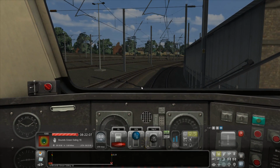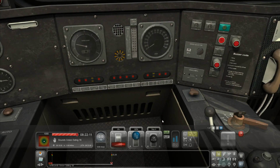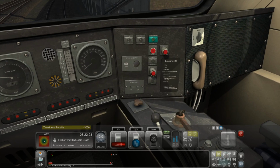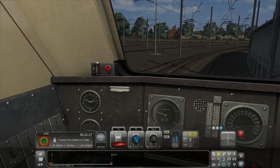What the heck? Should the brakes be that weak in Service 1? I am not convinced. I mean, I know we're... but then again, we are on a 1 in 54. I'm thinking we're on a flat, so okay. I'll forgive you, DTG, for that, then. Change cabs and prepare 17. Yay! That's not happening anymore, is it?